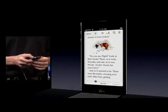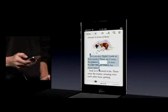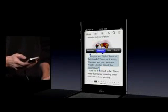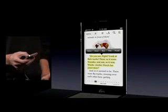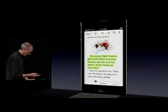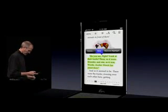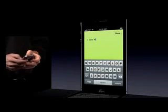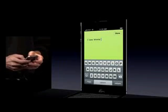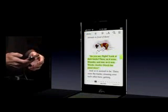And you can make a selection here. And you can say, I want to highlight that. You could select it again and say, I'd like to maybe change the color of that highlight. And I could make a note if I want. And so I could say, I love Winnie the Pooh.